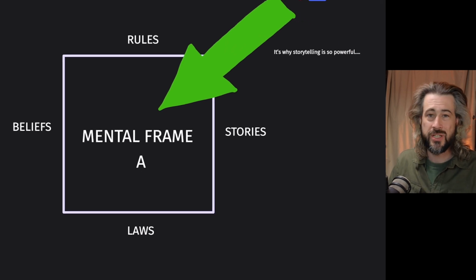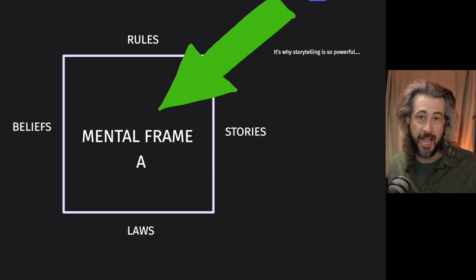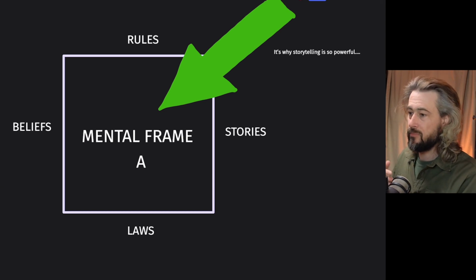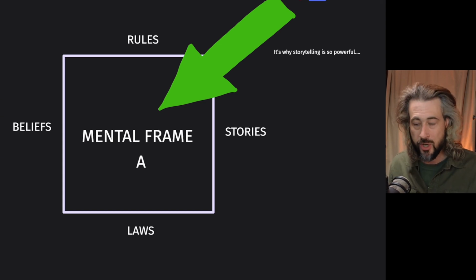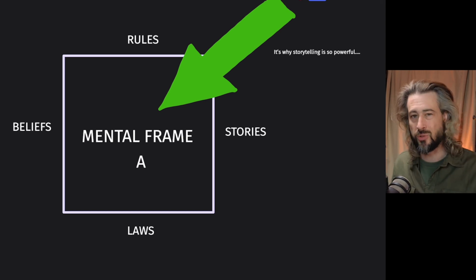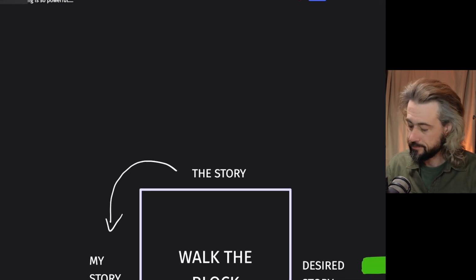This is why storytelling is so powerful. This is why you can remember a story with like 80% accuracy after you've heard it once. But with technical jargon, like a math equation or something, you've got to practice that over and over again. You've got to write it down over and over again before it finally gets ingrained into your brain, right? It's through stories that we start to shift your beliefs, change the rules, and alter the laws that you currently live by. So how do we do that?